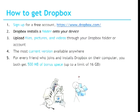And a great bonus is that 2 gigabytes might not seem like that much, but for each friend that you refer who creates a Dropbox account through a specific link, you and they both get an extra 500 megabytes of bonus space, up to 16 extra gigabytes, or 18 gigabytes total. A lot of teachers even say that 2 gigabytes was good for them, but it's nice to know you can have a lot more free space. There are also premium accounts, with 100 gigabytes of paid storage for about $9 a month, I think.